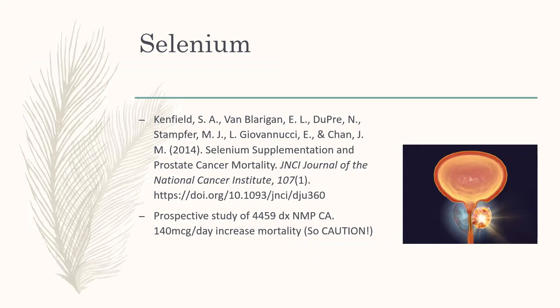And this is an oral study, but people kind of go crazy on selenium sometimes. This is a study in relation to non-metastatic prostate cancer. So 140 micrograms per day possibly can increase mortality. So just be cautious and don't go crazy on selenium.